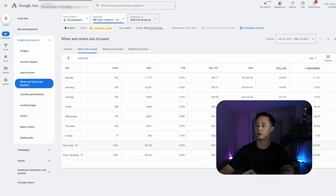So as you can see here, we have our best performing days if we modified it by the best conversions column here. So as you can see, Mondays and Saturdays are our best days, okay? We just have the highest conversion, meaning these days are generating us the most leads. Our least performing day, as you can see here, is Sunday, but it's because we stopped running on Sundays, okay? But our cost per lead there is still really good relative to the other days.